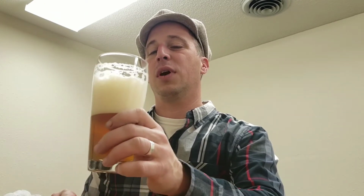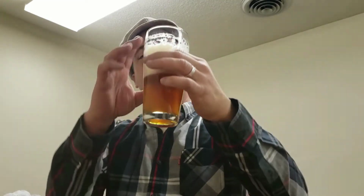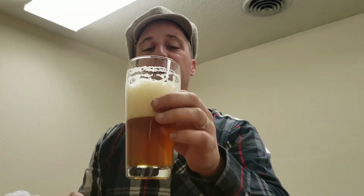A lot of Boulevard beers are bottle conditioned, so they're going to be a bit hazy. They'll have a little bit of yeast that they put into the bottle to help it continue maturing, I guess like a second fermentation. So it's going to be a little bit cloudy because of that. It's not completely unfiltered, but I'm actually surprised that the head's starting to come together. It's leaving some nice rings, some nice lacing.